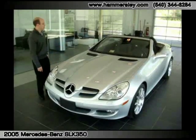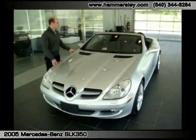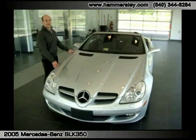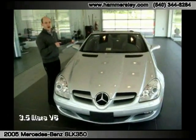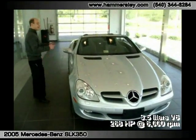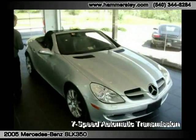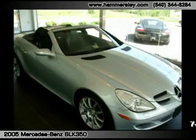I want to show you one of the most fun little roadsters you can get today. This is the 2005 Mercedes-Benz SLK350 hardtop convertible. And when I say hardtop convertible, I mean it has a hardtop that folds into the trunk. Let me show you that since I'm talking about it.